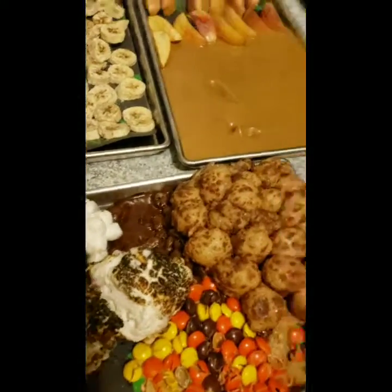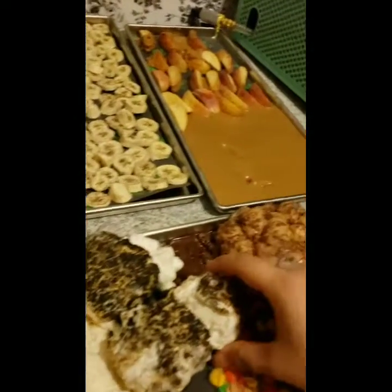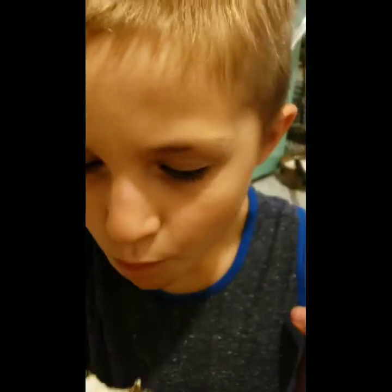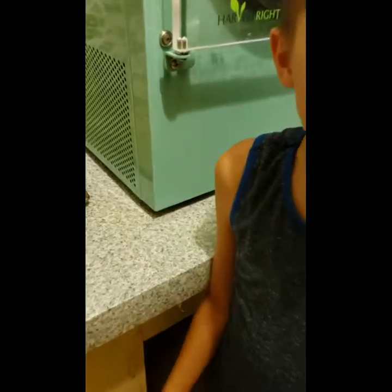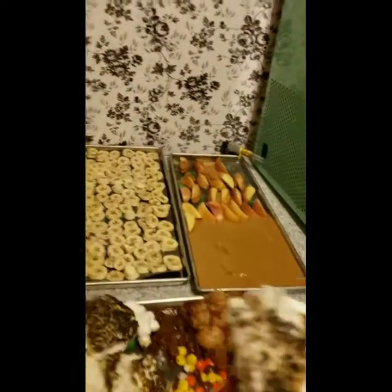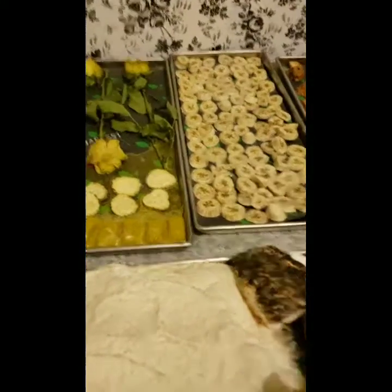Try that marshmallow. Okay. Oh, well, that's hard. Oh, not as hard as I expected. But they're good. Let's try one of these. Yeah. Okay, you try it then. Mmm. Yeah. Take a bite. It's very good. Mm-hmm. It kind of has the texture of a Peep. Like from Easter.